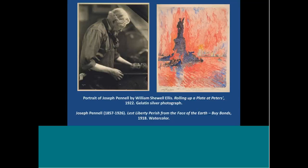He was born in Philadelphia, Pennsylvania in 1857, and he trained at the Pennsylvania Academy of Fine Arts and the Pennsylvania School of Industrial Art. He later taught at the National Academy of Design and the Art Students League in New York City. Pennell died in Brooklyn, New York in 1926. This pictorialist-style portrait shows him in 1922 when he was in his mid-60s.